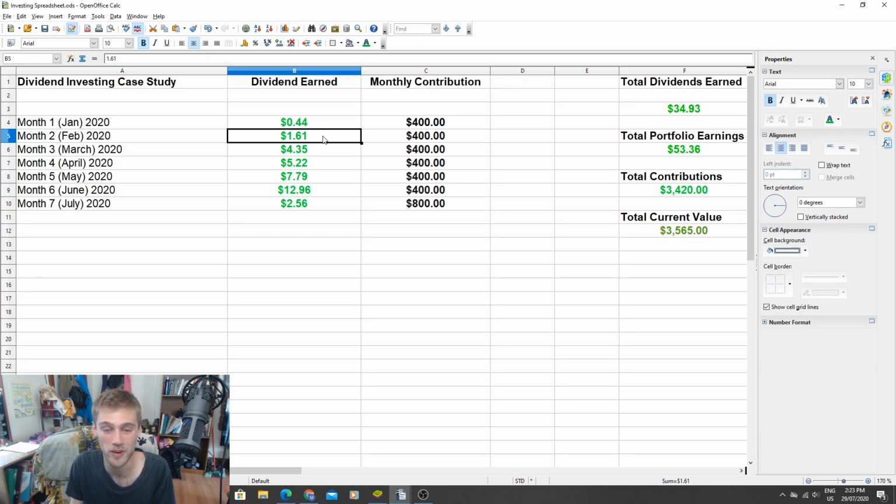Our second month we made $1.61. Our third month $4.35. Our fourth month $5.22. Our fifth month $7.79. And then in our 6th month, we made almost $13. That was in June. And now going towards the end of July, we are currently sitting at $2.56. We just got a couple dividends for this month. Most of them are going to be paid over the next couple days to the beginning of August. So that number will obviously go up over the next little while.